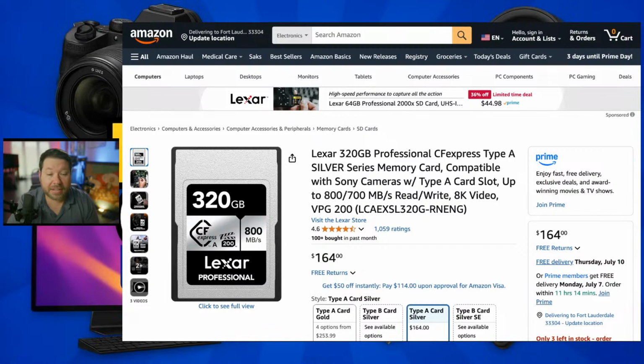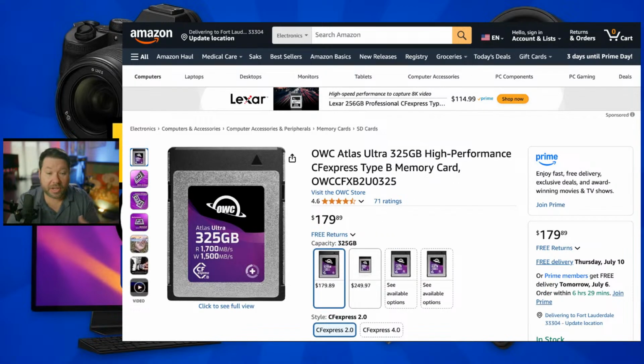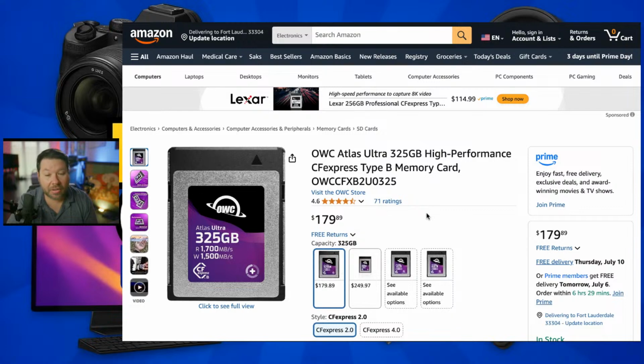So now let's move on to CFexpress Type B. And so this is going to be if you're shooting on Canon cameras, Blackmagic cameras, Red cameras. A lot more companies are shooting on CFexpress Type B cards, and they are a little bit cheaper for the most part. Although in this situation, a little bit more expensive for less storage.